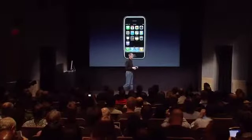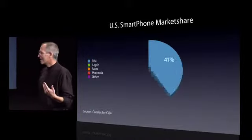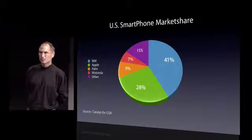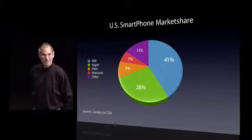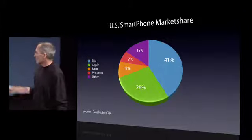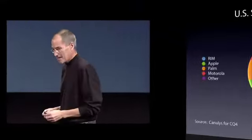Before we get into the details, I just want to share a few statistics about how far we've come with the iPhone in just the first 8 months since we started shipping it. If you look at the U.S. smartphone market, in just 8 months, the iPhone has garnered a 28% market share, second only to RIM, and dramatically ahead of third, fourth, and all the others. So we're pretty excited about this. This is fourth calendar quarter data here. So that's the first thing.